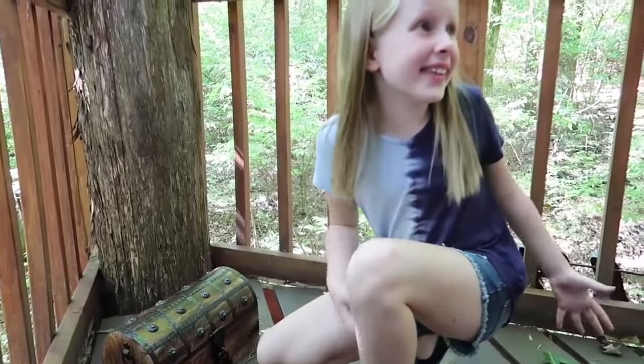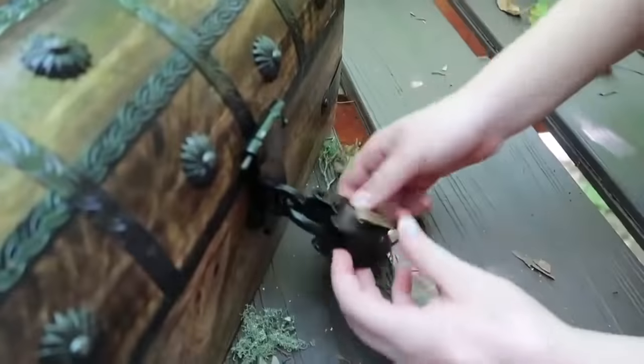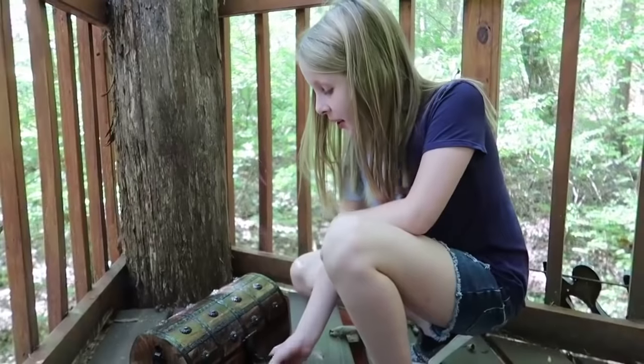I think I found something, girls. Is this a treasure chest? It sure is. But it looks like it's locked. There's gotta be a key somewhere, you guys. Let's start looking, guys.